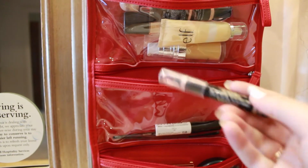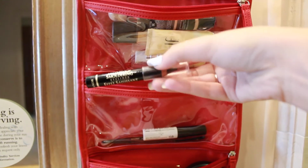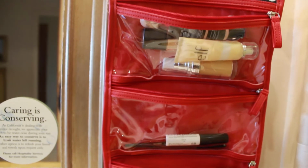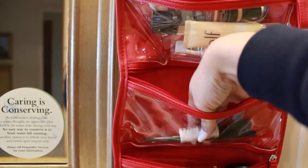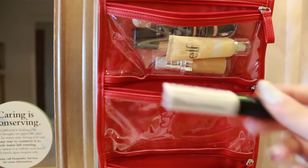My favorite eyeliner to line my waterline. This is the L'Oreal Voluminous Smoldering Eyeliner. You guys, this is the best eyeliner for lining your waterline. It does not move all day. We also have one of my favorite eyeshadow primers. This is the NYX Proof It Waterproof Eyeliner. Wait a minute, not eyeliner.